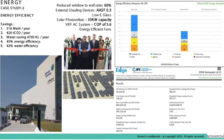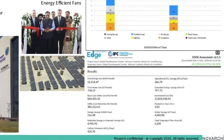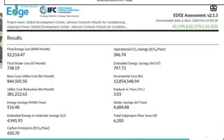In the case study 2 project, which has already been commissioned, we've achieved 45% energy efficiency and 42% water efficiency, as well as around 400 tons of carbon dioxide emissions reductions per year by simple methods, like reducing wall window ratios, designing as per the sun path movement and the climate, ensuring shading devices, using clean solar energy, a good efficient air conditioning system, low E glass, and energy efficient fans inside the workspace.